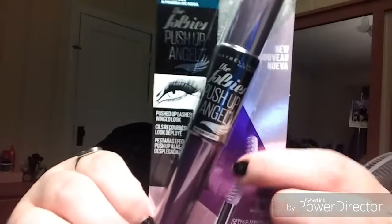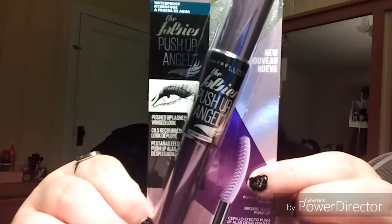And then lastly, I picked up another mascara. I have a really bad obsession with mascara, so I picked up another one, and it is a Maybelline product. This is the Falsies Push Up Angel. And it's got that thin curved wand that I like. So that's what kind of got my attention, plus it was purple. So those are the items that I'm going to try out. And now let's get started with everything else.